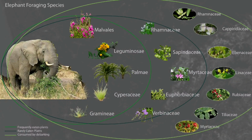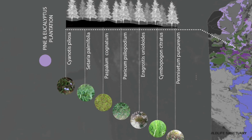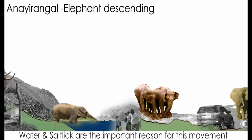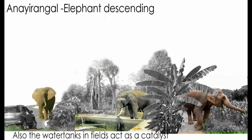These are the foraging species of elephants according to their preference. Shola forest has the least grass biomass and grasslands has the highest. These are the grass species which are dominant in pine and eucalyptus plantations, Shola forest and grasslands. This is a narrative section showing the impacts as elephants descend from the mountains for breeding and salt licking.